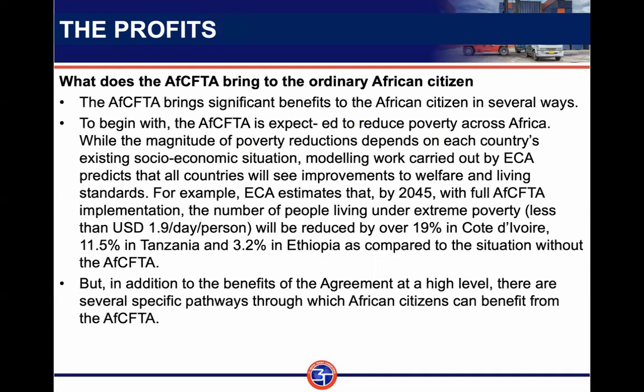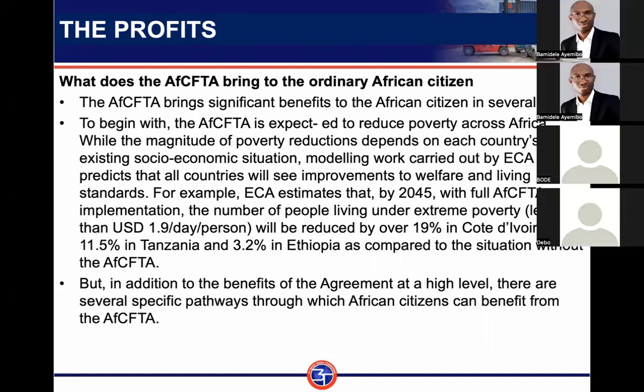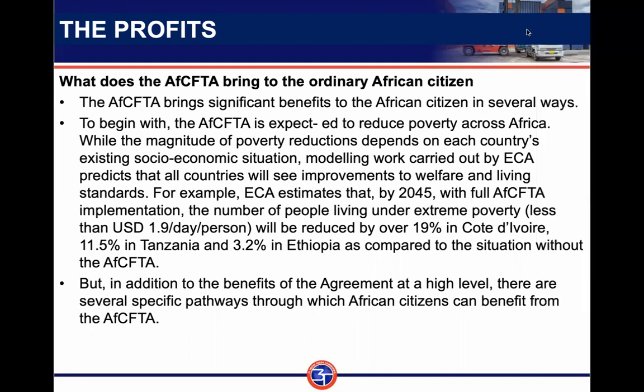What are the benefits? What does AfCFTA bring to ordinary African citizens? To begin with, AfCFTA is expected to reduce poverty across Africa, while the magnitude of poverty reduction depends on countries' existing socioeconomic situation. Modeling work carried out by ECA predicts that all countries will see improvement to their welfare and living standard.